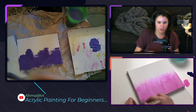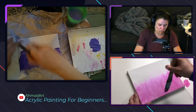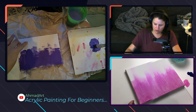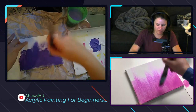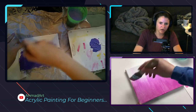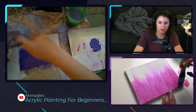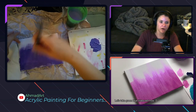And I'm never quite sure how much water to use because with watercolor, obviously, water is sort of like the main thing. This just looks like purple. They told me a wrong color. Either that or my colors are very bad. That's actually the more likely scenario here.